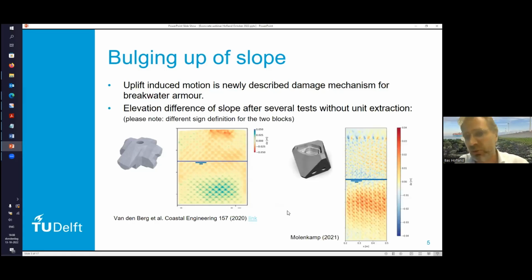And also the Coastal Lock, another nicely, regularly placed single layer block. Apologies for the colors, they are inverted, but still here also around the waterline, you can see the layer going up just before you get this big damage.